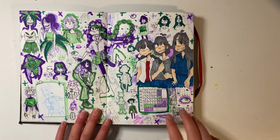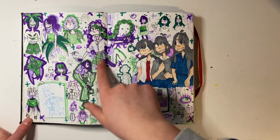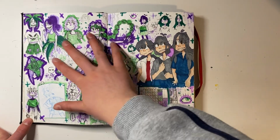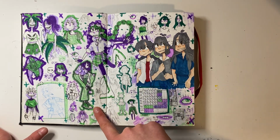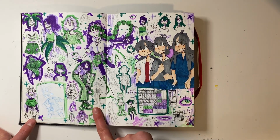For this page, I tried to copy the way that I drew across the two pages, and I don't think it really worked. I've got a drawing of Avery. I really like the pose. I just came up with it on a whim. I think it looks good.